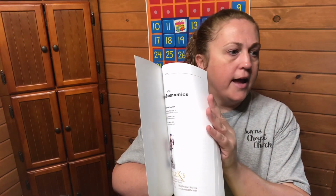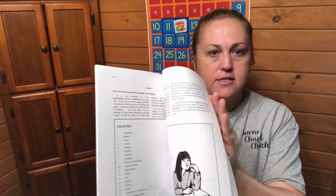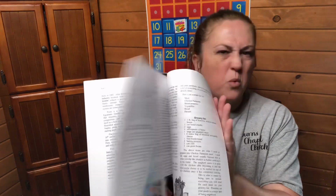Oh, hey, you're gonna have to. This is just not working out for me today. I got a dog barking and my dryer's going off. Anyway, home economics, here is her textbook. And it has just questions and stuff in it, just like little worksheets. So that is hers.